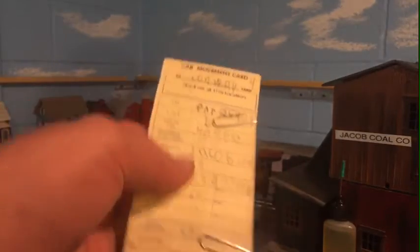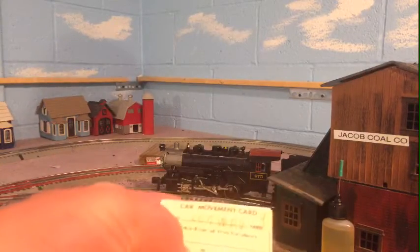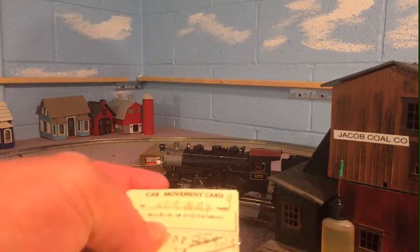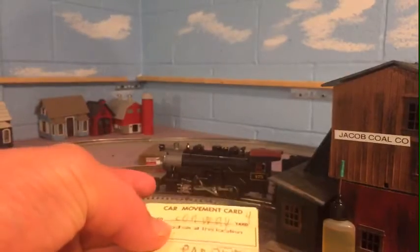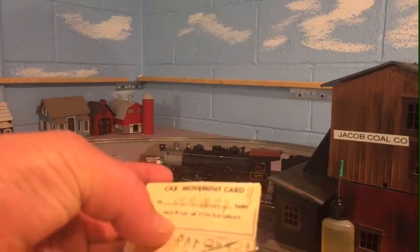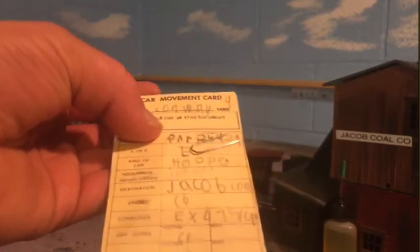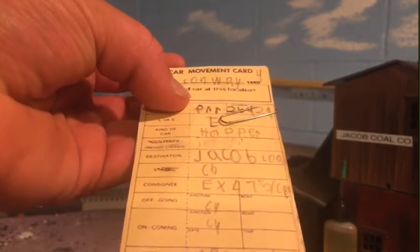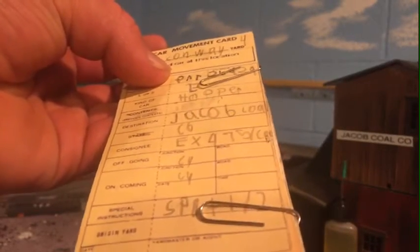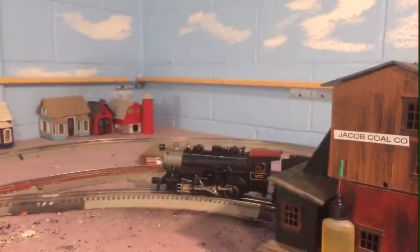It says PRR. It says 2 Conway Yard PRR 36429 to Conway Yard. Loaded or empty? It's empty today. Destination Jacob Cole. Consignee extra 475. Spot 1 or 2. And that's our waybill today for the train.